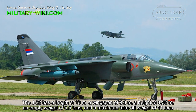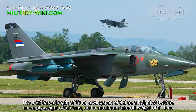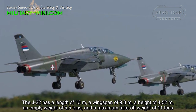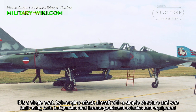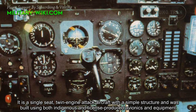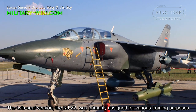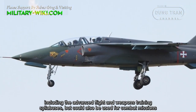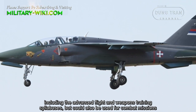The J-22 has a length of 13 meters, a wingspan of 9.3 meters, a height of 4.52 meters, an empty weight of 5.5 tons, and a maximum takeoff weight of 11 tons. It is a single-seat, twin-engine attack aircraft with a simpler structure and was built using both indigenous and license-produced avionics and equipment. The twin-seat version, the NJ-22, was primarily assigned for various training purposes, including the advanced flight and weapons training syllabuses, but could also be used for combat missions.